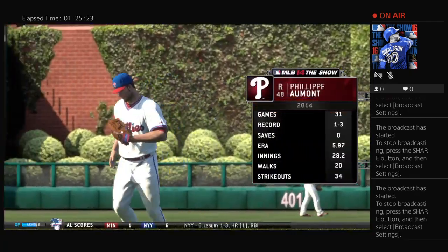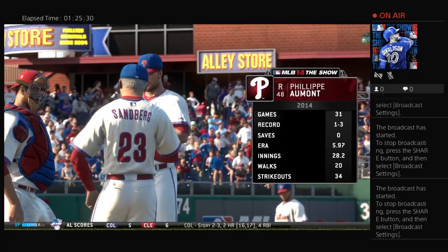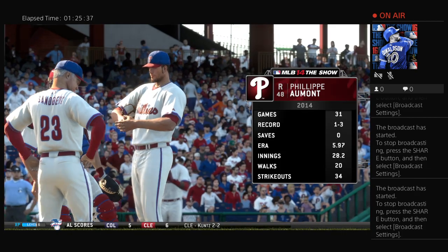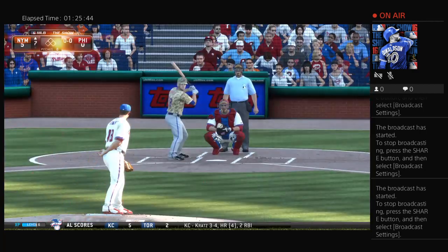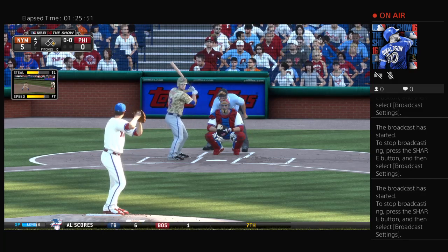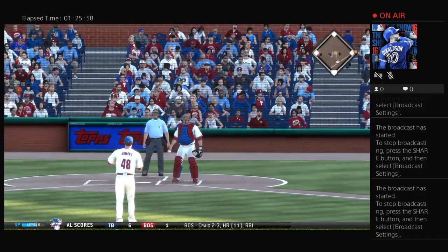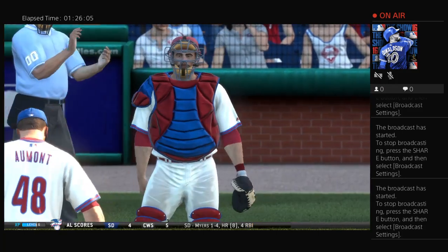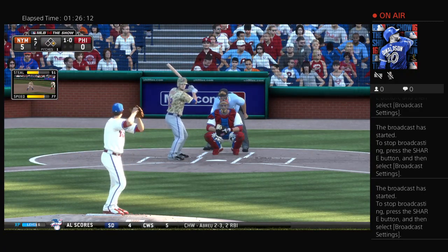Philippe Almond will get the assignment on the mound here as he'll enter with the runner at first and nobody out. Philippe Almond. Daniel Murphy will be the first to stand in against the new pitcher as he'll do so with the runner at first and nobody out. Pitch out. Nothing doing. Now some action in the Phillies bullpen as a right-hander begins to crank it up out there. Keep the runner close.